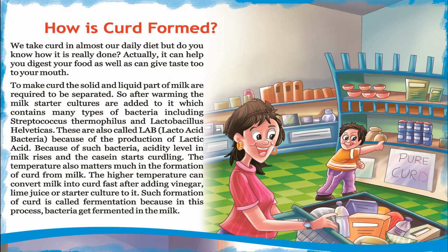So after warming the milk, starter cultures are added to it, which contain many types of bacteria, including Streptococcus thermophilus and Lactobacillus helveticus. These are called LAB, lactic acid bacteria, because of the production of lactic acid. Because of such bacteria, the acidity level in milk rises and the casein starts curdling.